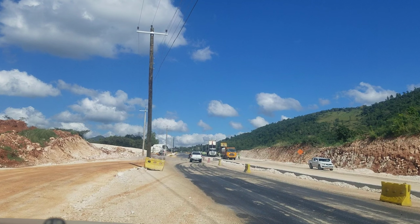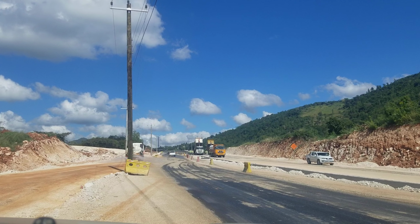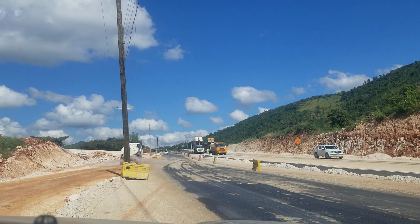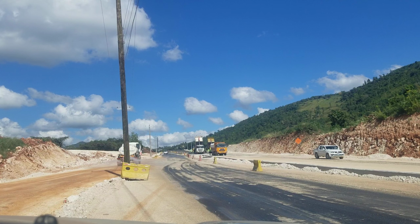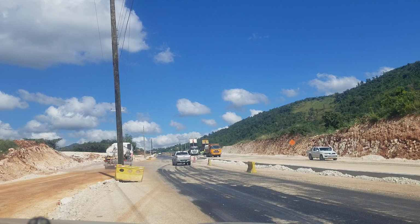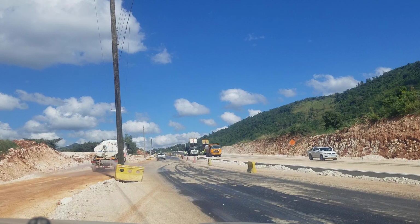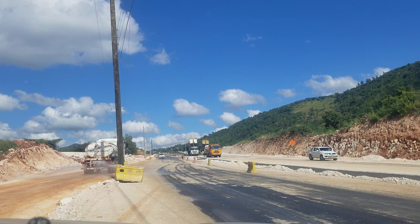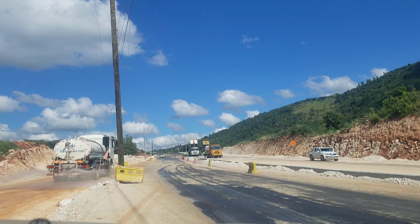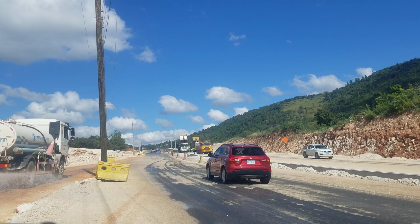It's being built in sections. So the section from Kingston to Maypen is finished, it's up and running. Very nice road, dual carriageway, four lanes. And then remember, the highway is to run from Kingston to Montego Bay. The premise behind building the highway was to connect both major international airports, or also the two cities, Kingston to Montego Bay.